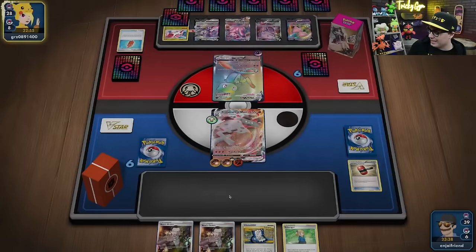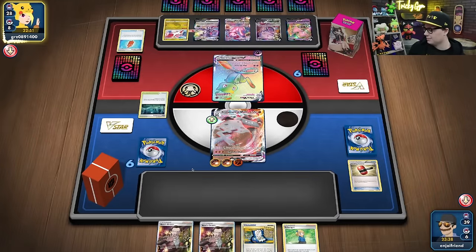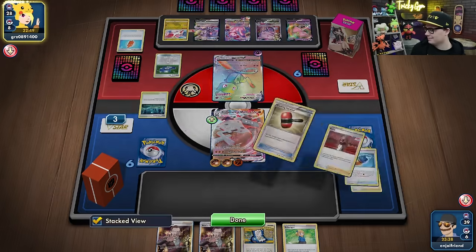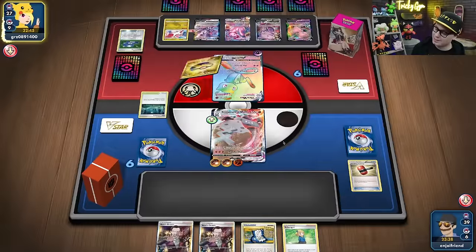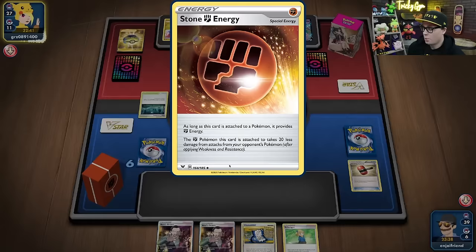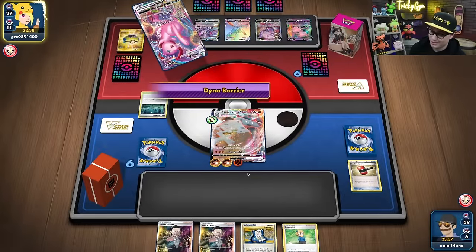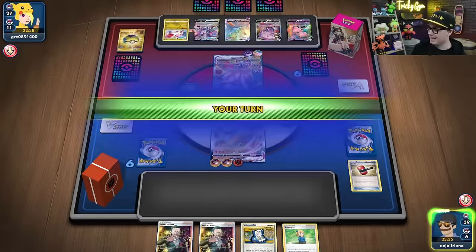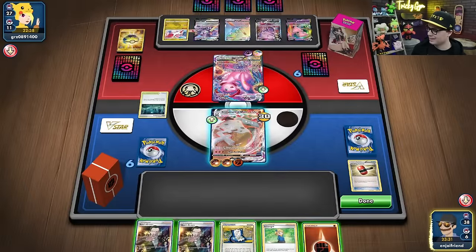Because they're doing 70 damage at a time, I'm literally taking minus 40 damage right now. If I can get that full Face Guard onto my Stonjourner, then I might be taking minus, if you have four Stone Fighting Energy, it's minus 80. You could take minus 100 damage. Yeah, it's only doing 30 damage. It really doesn't matter.